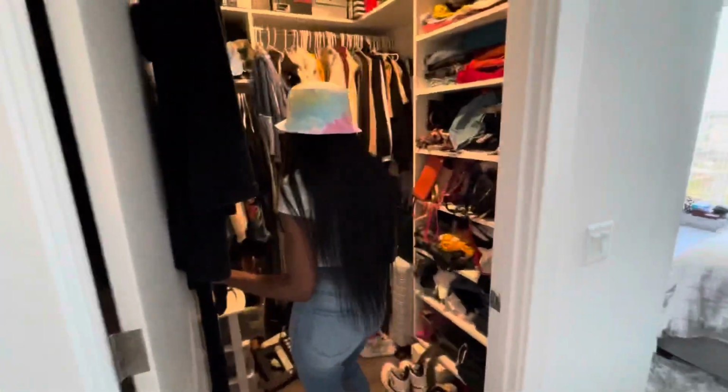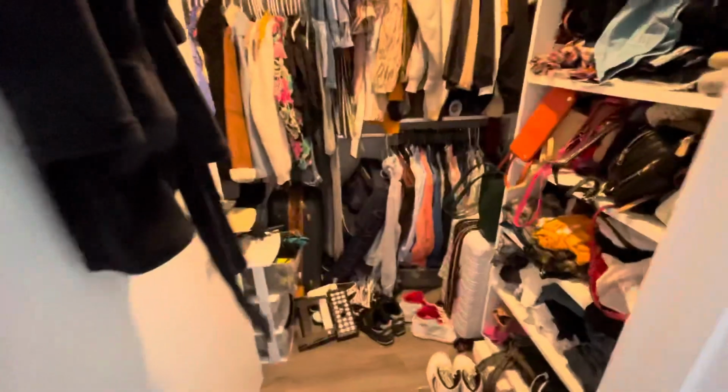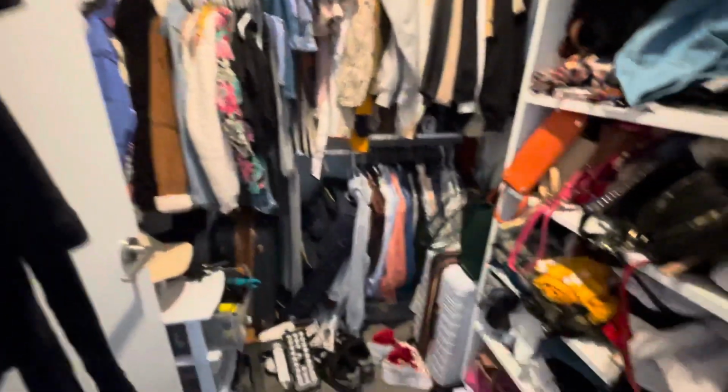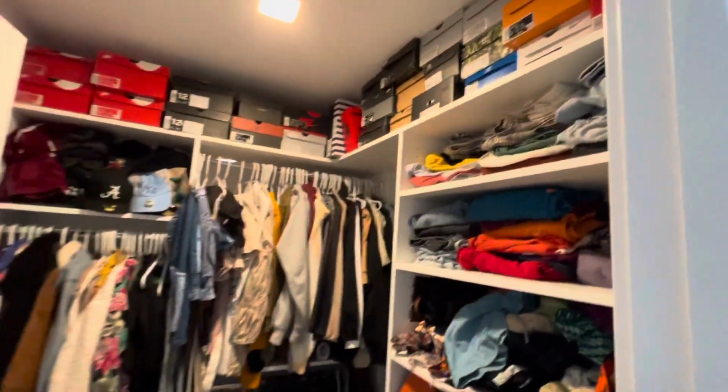Okay, we definitely had to downsize a lot, but our closet is still jam-packed. Like, y'all see all of this? We just have a lot of clothes and shoes. It's honestly a problem. Yeah. Don't judge me, judge your mama.